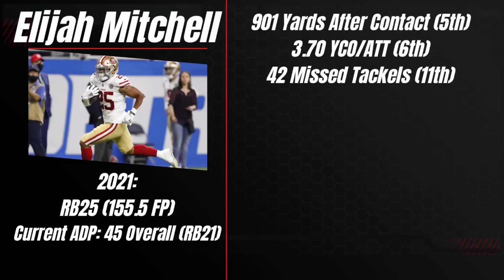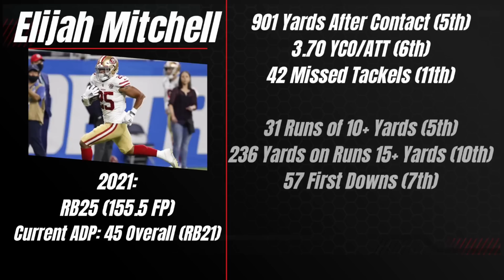He has a little giddy up, okay? He's not just a power back. 31 runs last year of 10 or more yards were 5th among running backs. 236 yards last year were accumulated on runs of 15 or more yards, which were 10th. And he ran for 57 first downs, 7th among running backs. I mean, again, the dude was a little bit of everything last year.